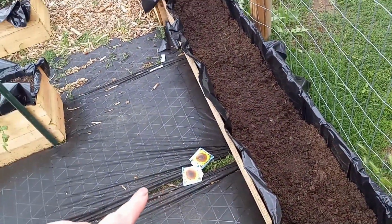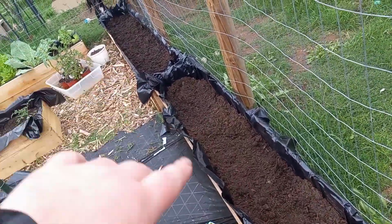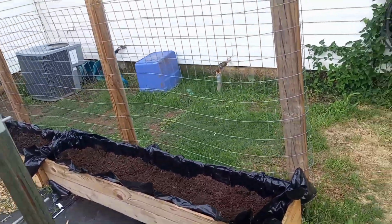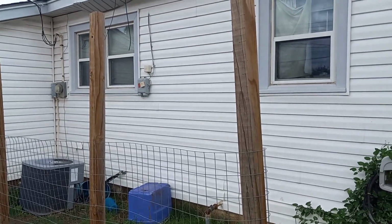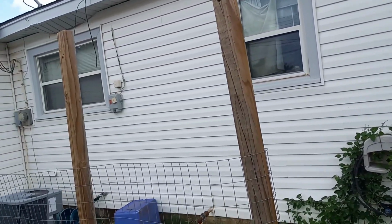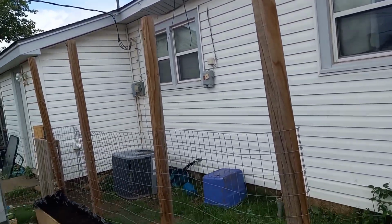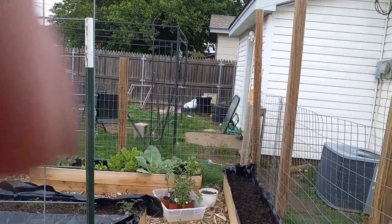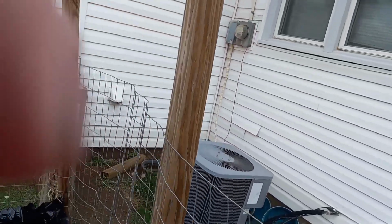Okay friends, so I've got my giant mammoth sunflowers in this row right here. This is going to be, I think they're like 7 to 12 feet tall. And I really want those there because I want them to grow really tall and shade the side of my house. It's perfect. They're seasonal. They will be harvested for my chickens for the winter, so they'll have black sunflower seeds. And it will help cool my house during the summer.